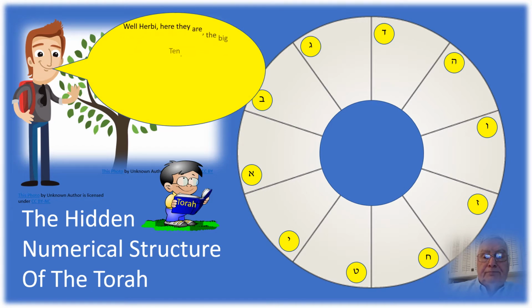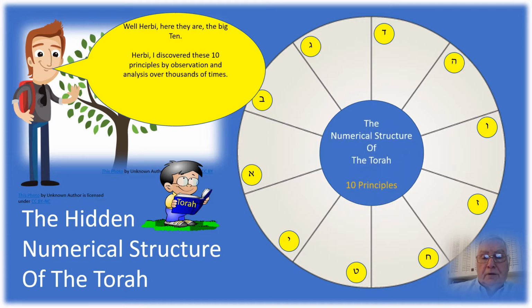Well, Herbie, here they are, the Big Ten. Herbie, I discovered these 10 principles by observation and analysis over thousands of times. The numerical structure of the Torah, 10 principles. The Creator is the foundation of everything. Number 1.